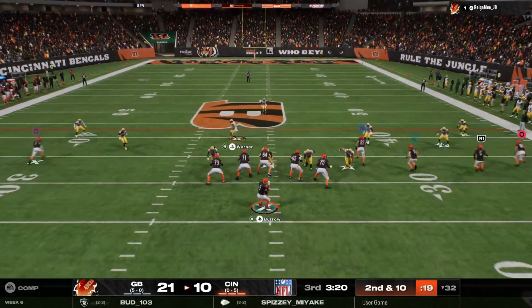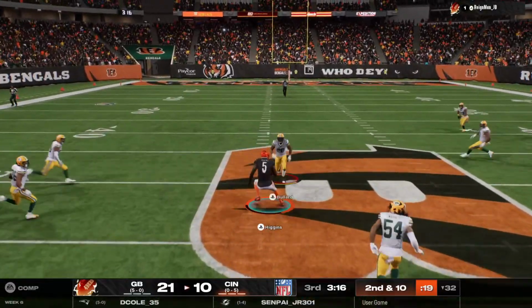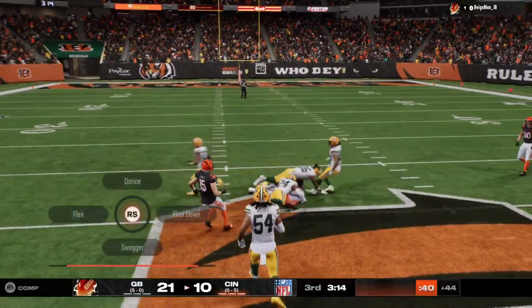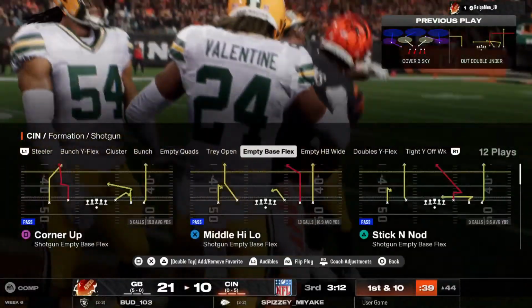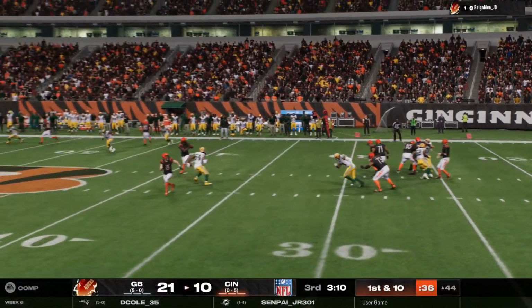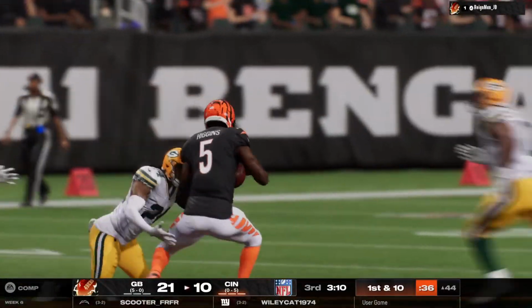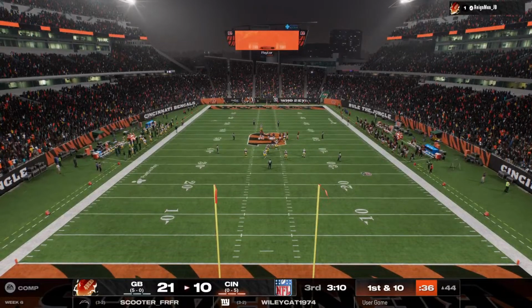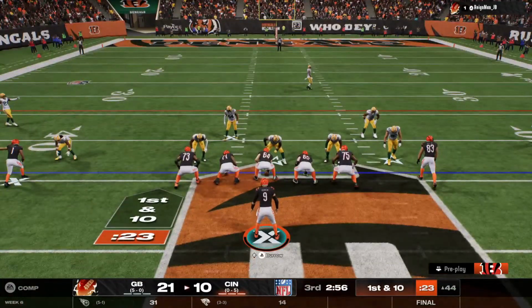Second and 10. To the middle of the field, caught by Higgins. And they will bring him down on the other side of midfield. Well, the run after catch is certainly nice, and they're definitely going to take it, but watch the savviness of the route running. Certain guys just have a better feel for running these slant routes than others, and it's a nice result. Here we go.